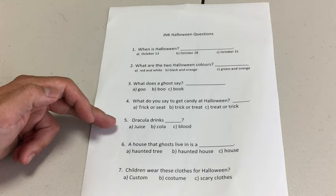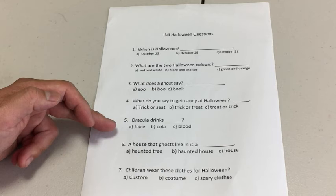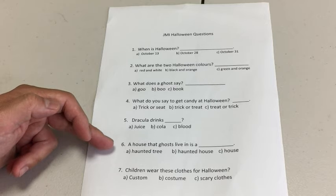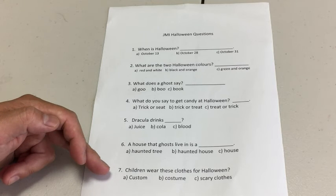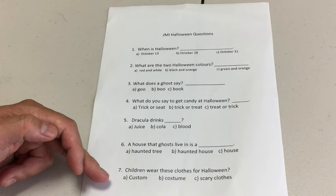5. Dracula drinks A, juice. B, cola. C, blood. 6. A house that ghosts live in is A, haunted tree. B, haunted house. C, house. 7. Children wear these clothes for Halloween. A, custom. B, costume. C, scary clothes.